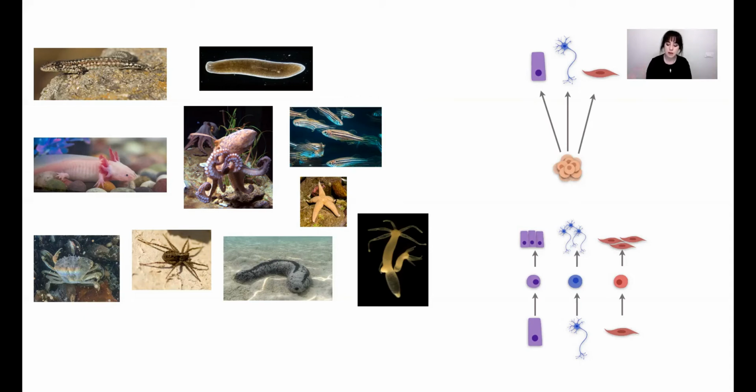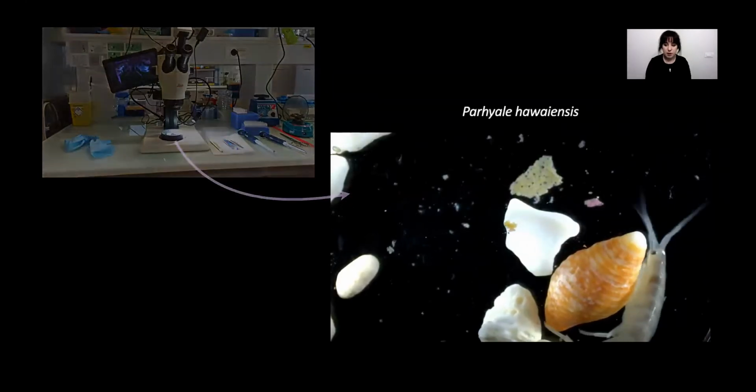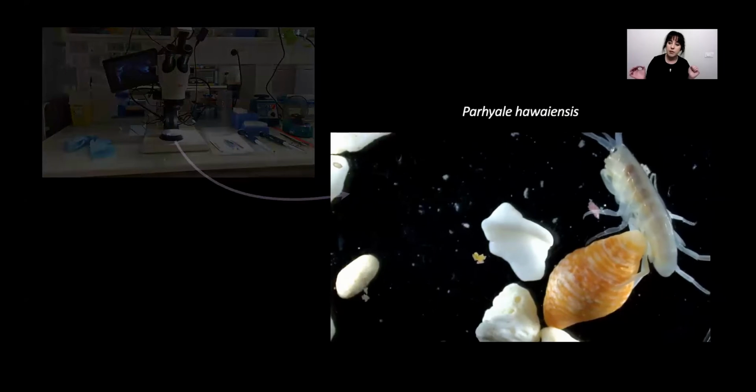In my case, I'm studying a very tiny shrimp, whose name is Parhyale hawaiensis. And this animal, of course, can regenerate. They regenerate all the appendages. This means they can regenerate the antennae, the claws, and the legs or limbs.